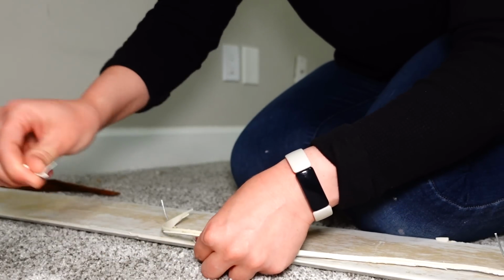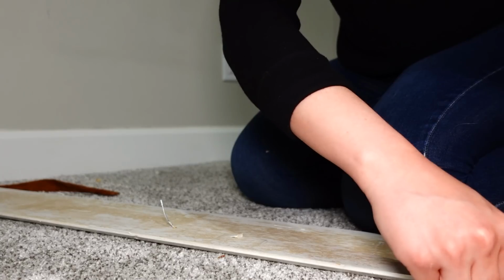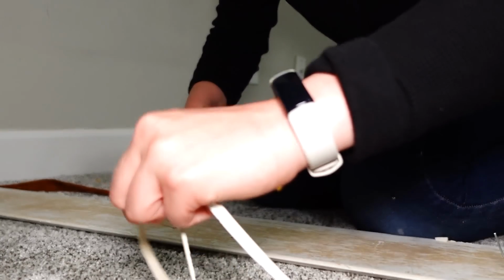Really should not need this much caulking. Oh, good grief. That is just a ridiculous amount of caulking. Holy cow.